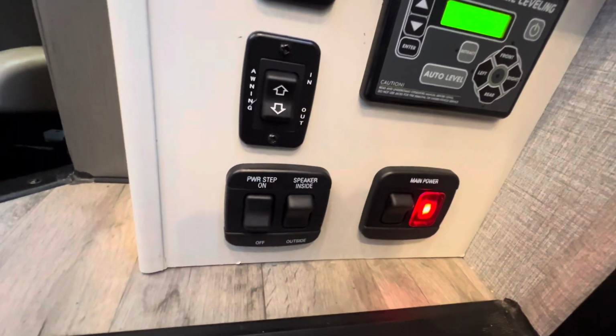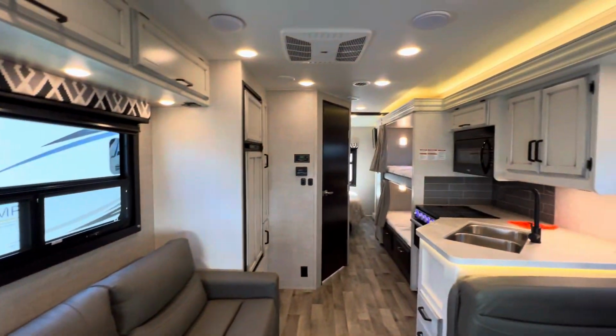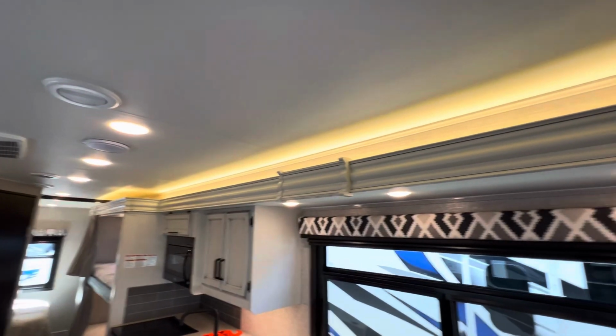That's a good $4,000 to $5,000 add-on. Of course, it has a power awning. Yeah, I mean, there's a reason these guys know what they're doing. Look at that light over the slide out. Just very pretty.